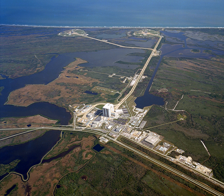NASA began acquisition of land in 1962, taking title to 131 square miles (340 square kilometers) by outright purchase and negotiating with the state of Florida for an additional 87 square miles (230 square kilometers). On July 1, 1962, the site was named the Launch Operations Center. Topic: Initial design.